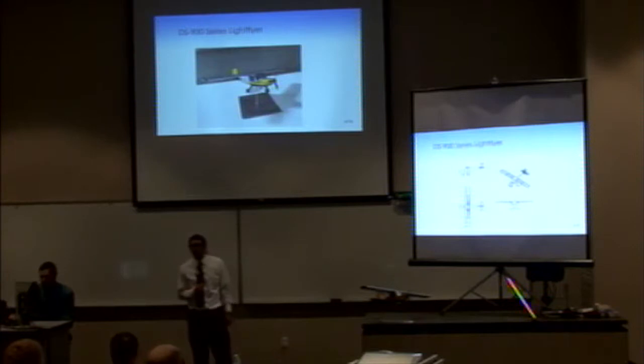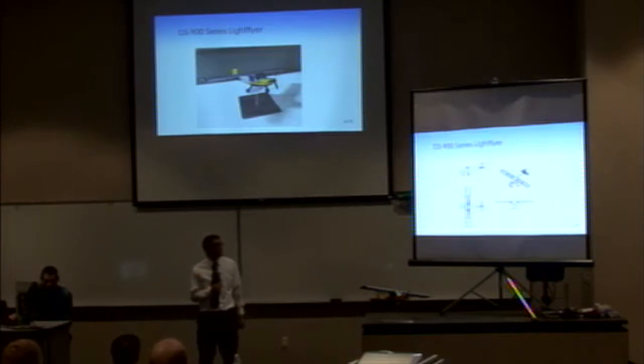On the primary screen is the final model, as you can see up front here. Note that the wingtips are on it, which we discussed later. And then on the secondary screen is a 3D model with dimensions.